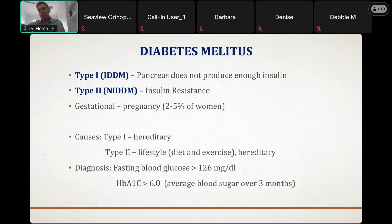Switching gears, diabetes. I think this is important because there's a large base of diabetic patients, and it's important to realize what to do when you're diabetic, and the fact that it increases problems in the feet. Type 1 is now being called insulin dependent, which is the pancreas not producing enough insulin, versus non-insulin dependent, which essentially means that the insulin is being released, but your body has become resistant to it, and blood sugars are running elevated. Gestational diabetes, during pregnancy only, makes up 2 to 5% of women.